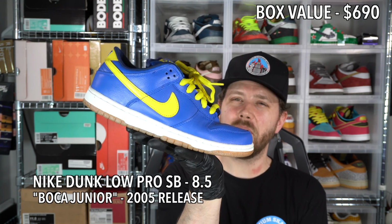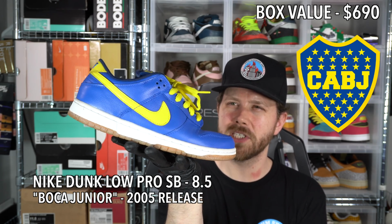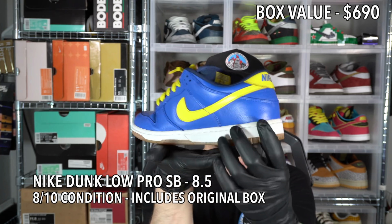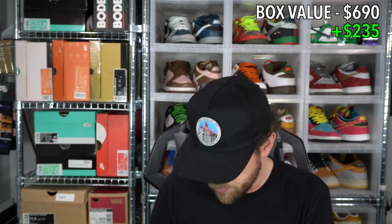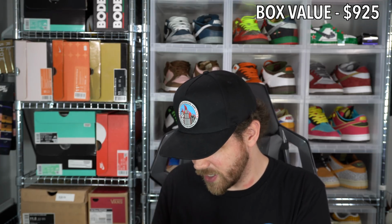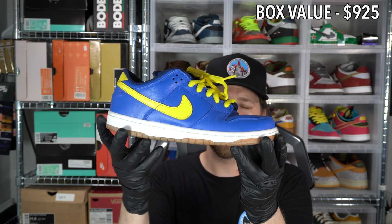These are the original Boca Juniors. It's named after, I think, a football club somewhere. I don't remember where, but it's really nice leather all around, blue and yellow. Again, not much wear on the insole. The midsoles are actually in really great shape. There is no separation, it looks like, even as I'm pressing on it. I mean, I could be screwing myself by doing that, but this is a really nice colorway.